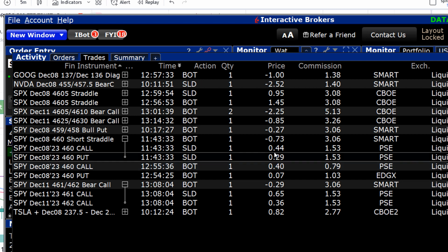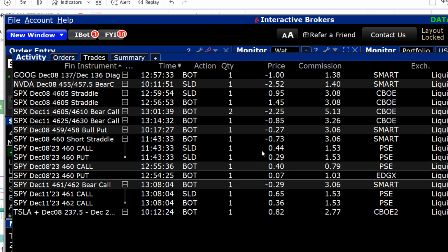And then the put, I made a lot more. Sold it for $29 and I bought it for $7. So that's a $22 difference. Overall, not a big gain.